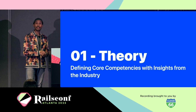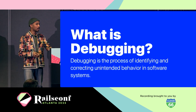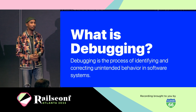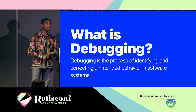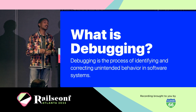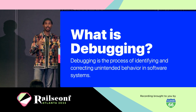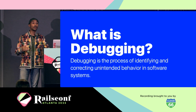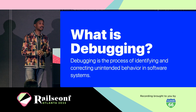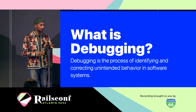So we'll begin by talking about the theory behind debugging. What is it, and what does it mean to the industry? The ISO, IEC, and IEEE, 3 really important organizations for standards, they have a joint definition of debugging, which is to detect, locate, and correct faults in computer software. And for the sake of this talk, let's just say that faults occur when software displays unexpected behavior. And so our working definition is this. Debugging is the process of detecting, locating, and correcting unintended behavior in software systems.